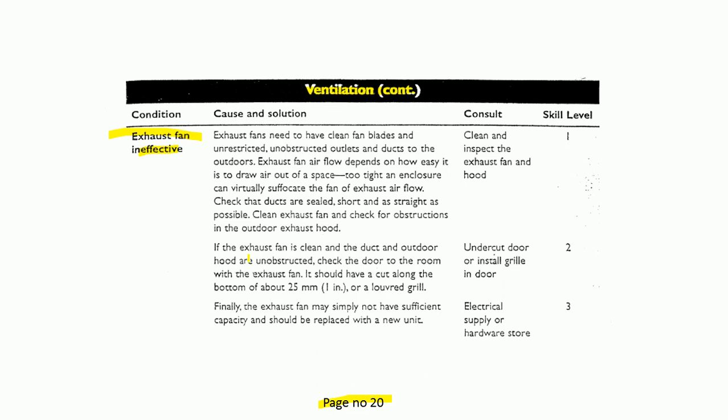Exhaust fan ineffective. Also, this is possible. Exhaust fan ineffective. Maybe it's a simple thing or reasonable, or maybe with some difficulty. Exhaust fans need to have clean fan blades, unrestricted, unobstructed outlets and ducts to the outdoors. Exhaust fan air flow depends on how easy it is to draw air out of a space. Too tight an enclosure can virtually suffocate the fan of exhaust air flow.